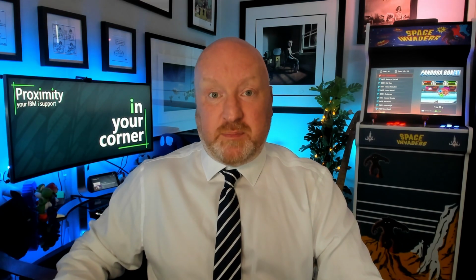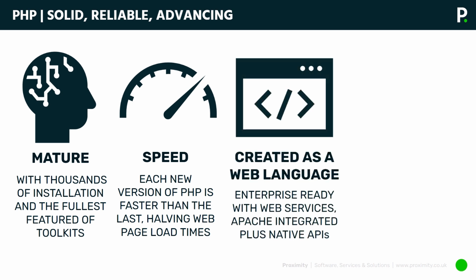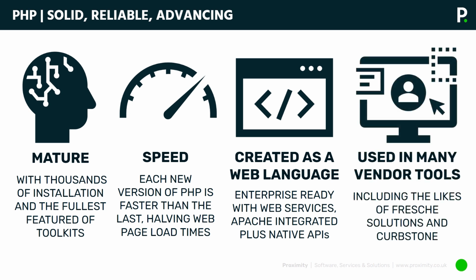And as PHP was developed as a web development language from the very beginning, it's very practical. It's a tool for web developers that comes ready with everything you need to get started and build compelling applications without fear of unavailable packages or what modules you want. The main extensions are built in, so you'll never have any compatibility issues. And that's why many vendors on IBM i have used PHP to build their top-tier tools, including the likes of Fresh with WebSmart and Curbstone 2.